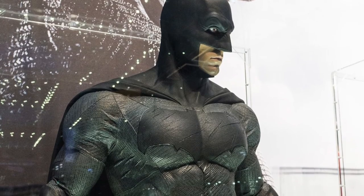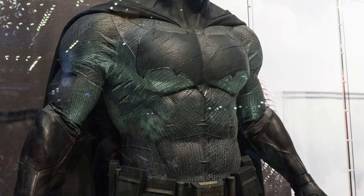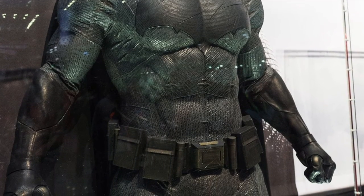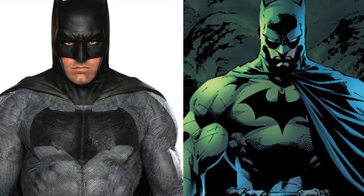We get the classic black and gray color, we get a humongous utility belt that has all kinds of awesome gadgets, there's the large and very visible bat symbol, and the hulking size of the costume itself when worn on Ben. And those are the top 5 most accurate comic book movie costumes.